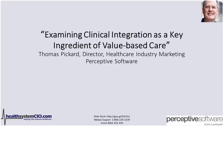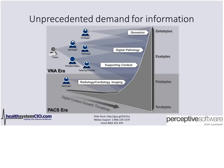And so all of us on the call really are kind of listening, I think, because we're trying to hedge, because we know this is going to happen, but we're trying to figure out, when is it going to happen? And our belief at Perceptive Software is that this is all driven by an unprecedented demand for information.